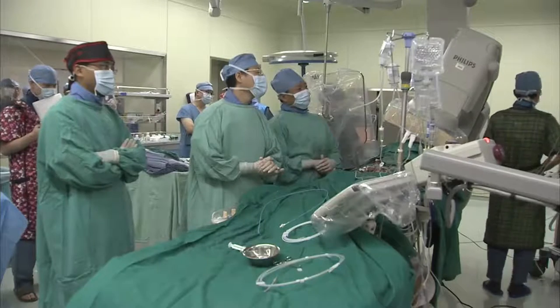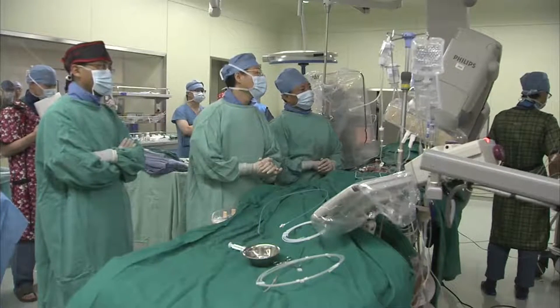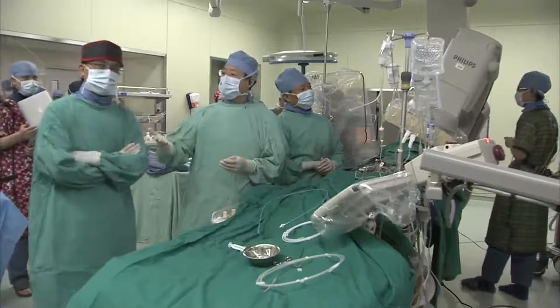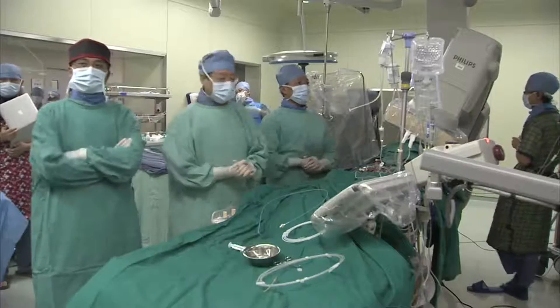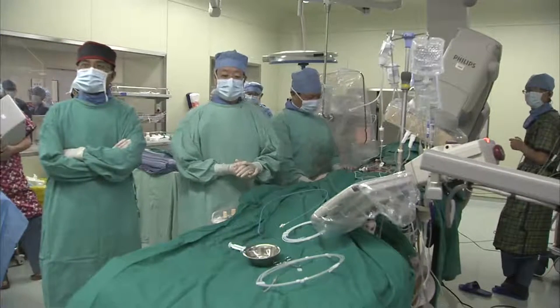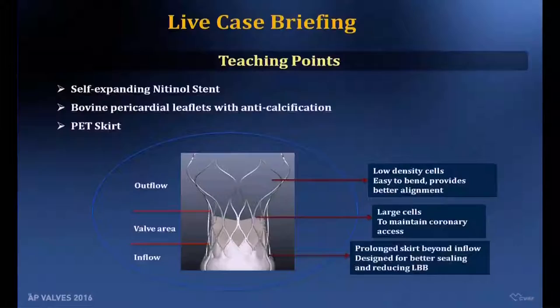I don't think we've seen the skirt design or the inflow of the valve. How is this inflow or skirt different than Evolut, for instance? There is an external skirt? Look at the inflow. I think that the lowest part has expanded. The diameter at the bottom is larger than the valve's own diameter. Look at that. That is a skirt. So it flares out. How long is the skirt beyond the inflow design?